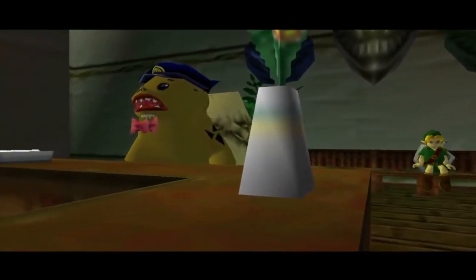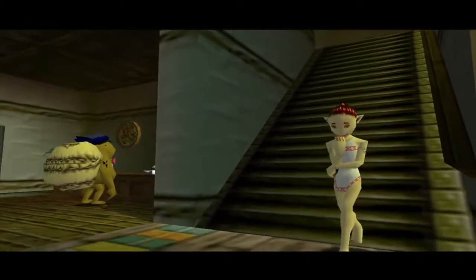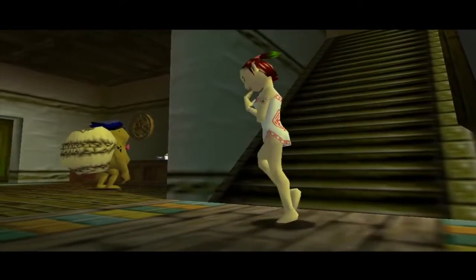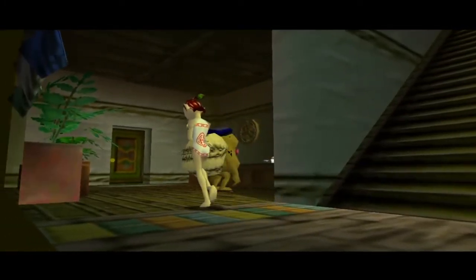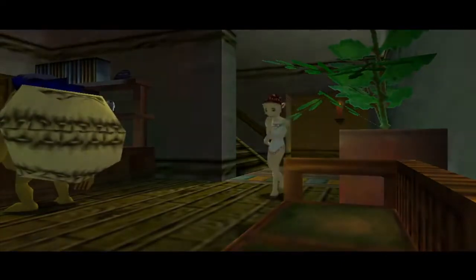But the biggest draw of this game, obviously, is the three-day cycle and all the side quests. And you know what? I never get bored doing these side quests. I love just popping in the game and going through the Bomber's Notebook and being like, all right, what haven't I done? What haven't I started? What do I still have to do? What's done to do again to get more rupees that I can save up and never actually spend, because it's really not hard to get them in this game.